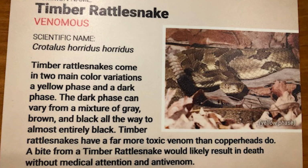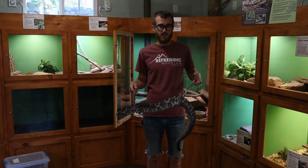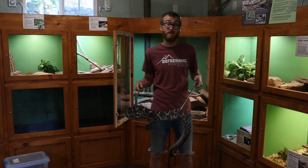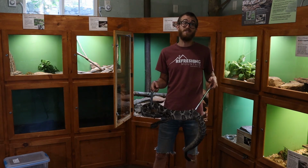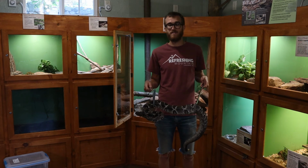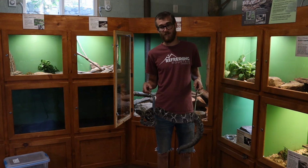So in Pennsylvania, we have 3 different species of venomous snakes. Okay, stop rattling there. Usually once they calm down a little bit, they stop rattling. We have the eastern Massasauga rattlesnake, which is endangered. It's a small rattlesnake, and they're found out in the western part of the state. You'll probably never see one. They are an endangered species.